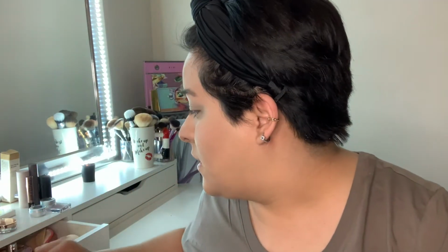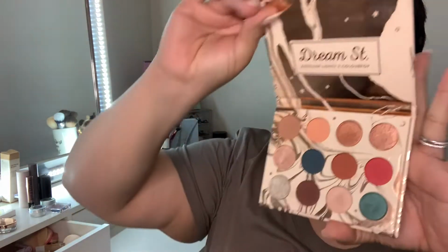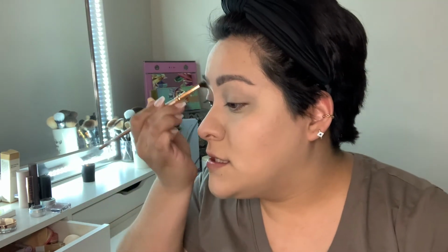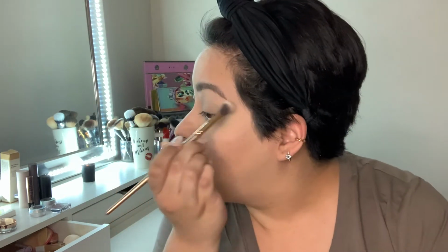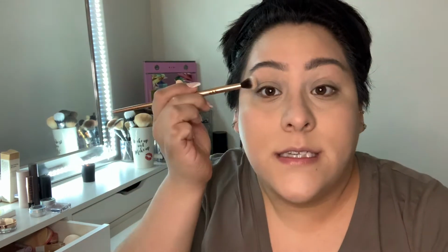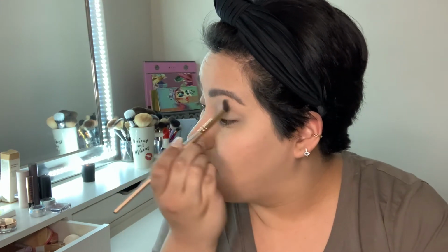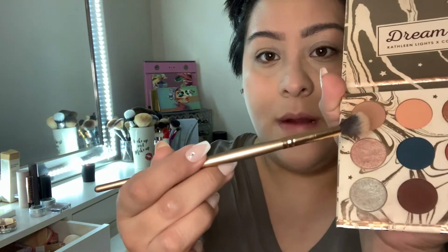So what I'm going to do now is grab my palette here. This is the Dream Street Kathleen Lights and ColourPop collab. Like I said, this is no longer available on the ColourPop website, but I do have it in my collection. I'm going to grab just a random brush just to set my eyelids. And I'm going to grab this white shade right here and just set my eyelids a little bit. So far with this primer, I see that it did smooth and it did add some coverage, canceling out some of the blue and darkness on my eyes. So that's good. I think I'm going to go in with this brown shade up top here.